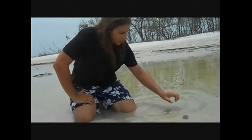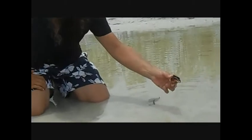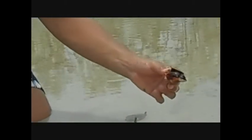What we have here is 3 different types of sea snails found in Florida. This first one is a fighting conch. Now, why they call them fighting conch is because when you pick them up, they'll try and whip you with their tail, and they're not really trying to fight. They're just trying to get back into the water. So if we put him up here on land, he'll start jumping and trying to make his way back into the ocean.